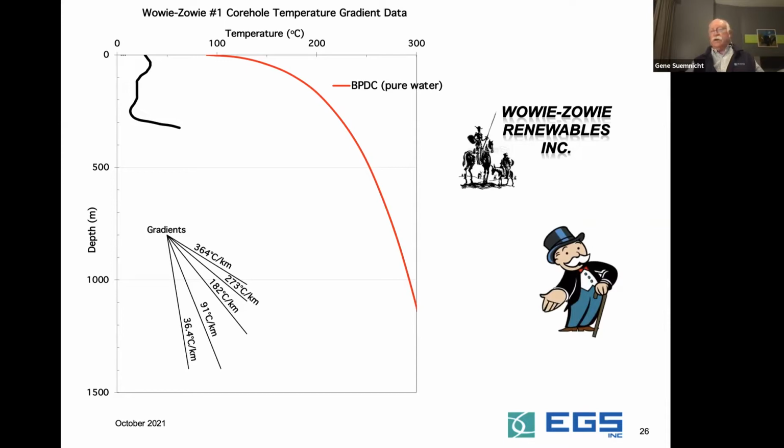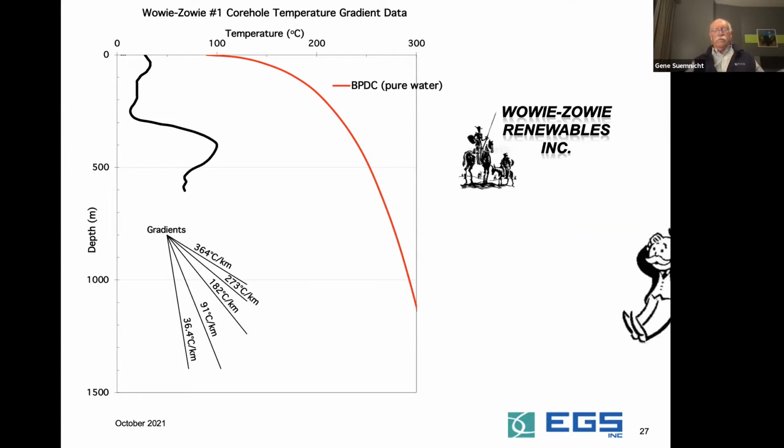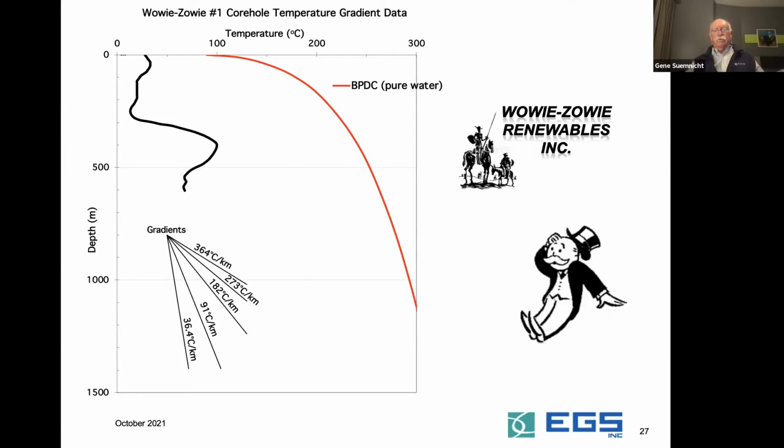So you give your geologist some more money and you rig up and drill a little bit deeper. Whoa, wait a minute. What is this? Is this encouraging? Is this what you want to see? Again, aren't we supposed to be over here? And aren't we supposed to be looking at these types of gradients to get to a very high temperature resource at a very shallow depth?